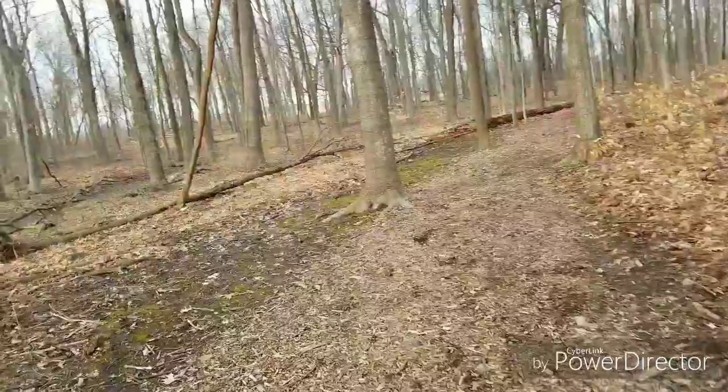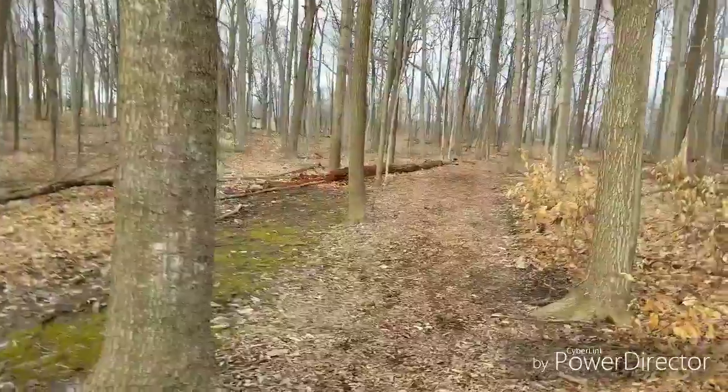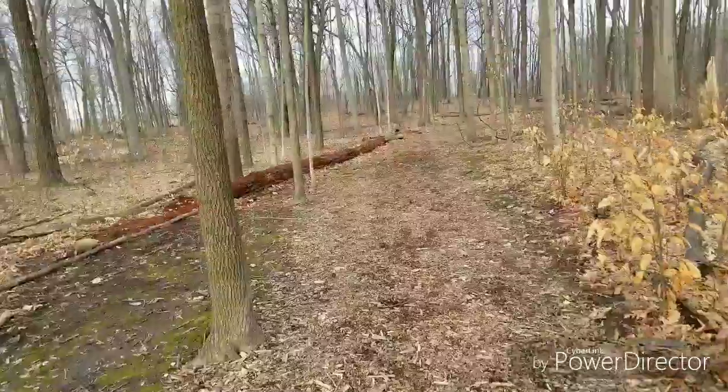Ooh, these woods look a little bigger than the last ones. Maybe. I just accidentally discovered that my phone does little emoji faces, or whatever those are called, when you give yourself rabbit ears and stuff. It's funny.